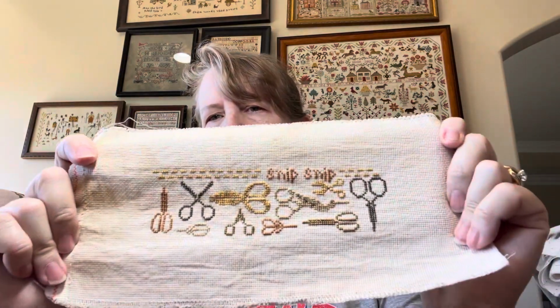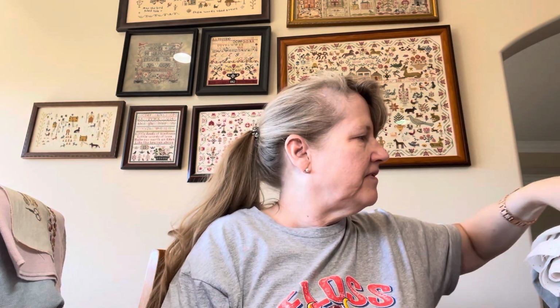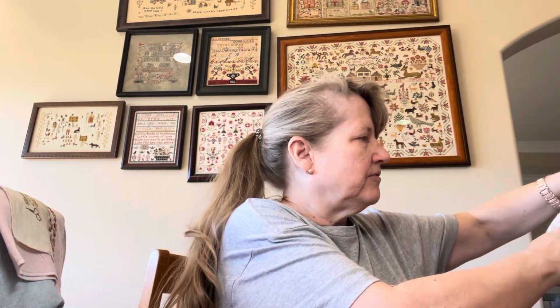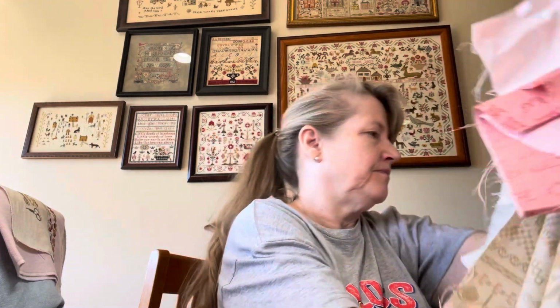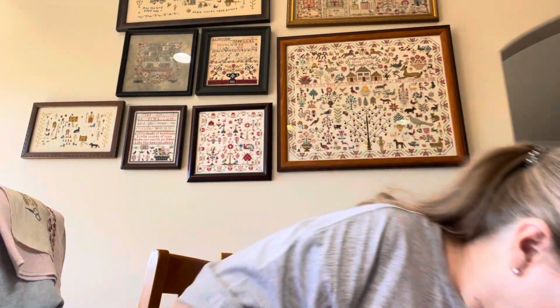Snip Snip by October House. I did that in Hawaii. I remember doing that. Okay, some fabric, like quilting fabric for some reason. So see, a bunch of that was not. Oh, here's some fabric I was softening up.